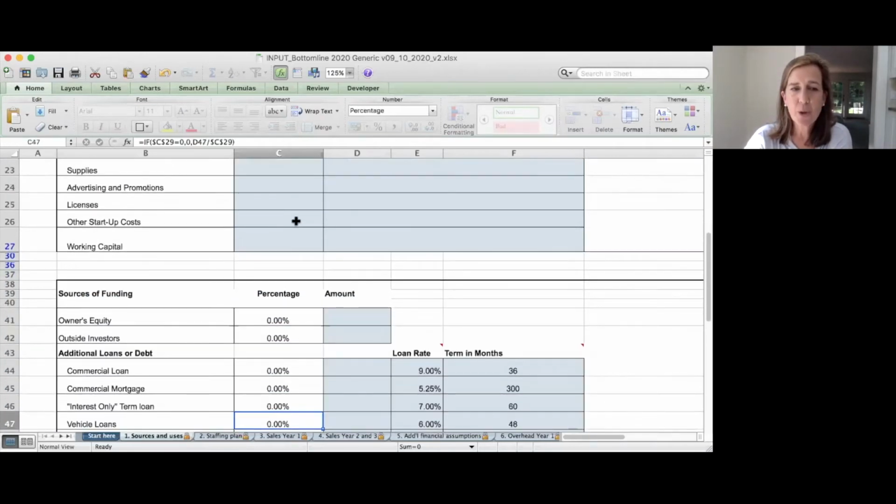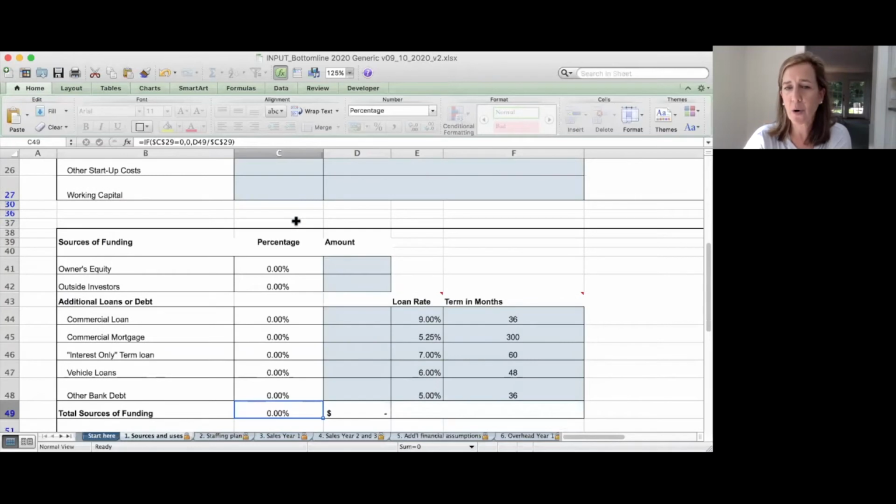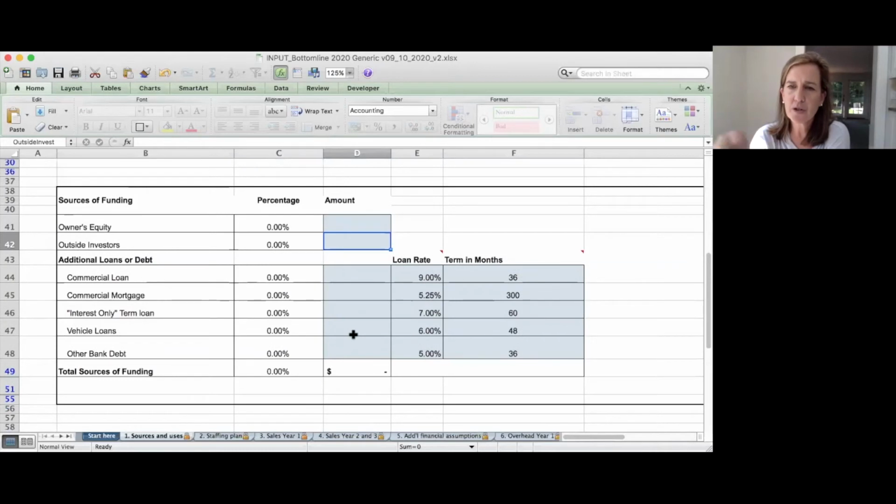Then we take that total and we figure out how we're going to source that. It's generally a combination of owner's equity, outside investors, or some form of a loan. And anything that you type into these will populate the model. If we create a commercial loan of $50,000, we can create a loan rate and a term, and all of that information in terms of interest calculations and payments will be made throughout the model.